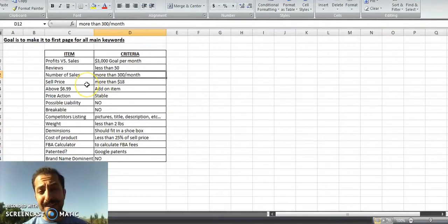Sell price more than $18, because once again I look for items that will make me essentially $10 profit. So it has to be at least $18. Sometimes it even has to be at least 22, 23. That's what I really look at. But I search for as low as 18, because I don't want to make my search too narrow, and I want to see what's out there. Once again, it might only make me $5, $6, $7 instead of $10, but it'll sell 400, 500, 600 units a month, and that is still okay. It has to be above $6.99.